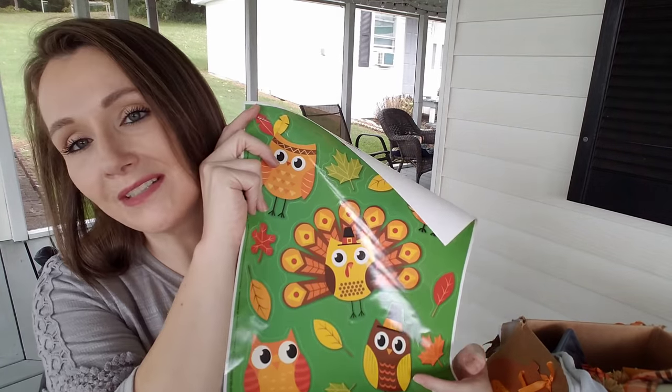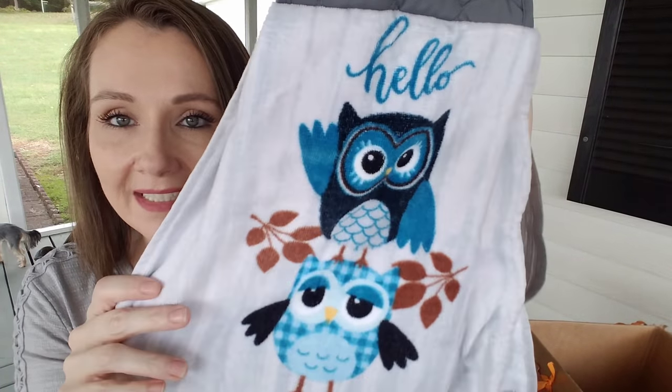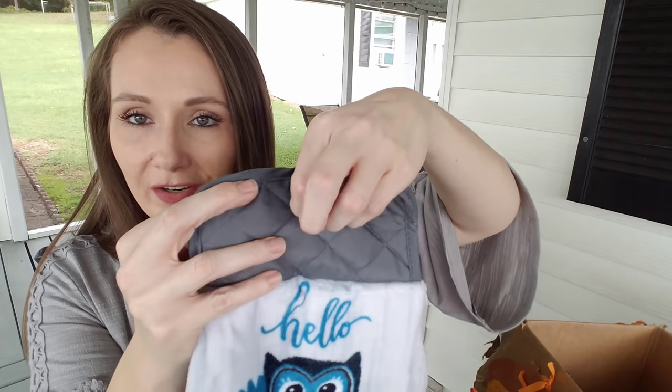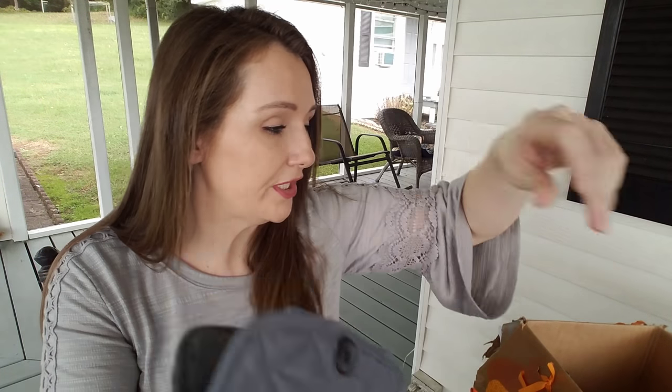We love owls in this house too. Look at these. She put the little clings in here. I already had this on my stove. I had to take it off. But is this not absolutely gorgeous? I love that. And then this just clips on like this. It just buttons on over the little handle, and then this just hangs. Absolutely love this. It's gorgeous.